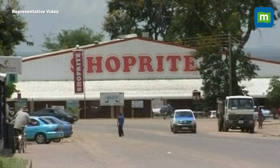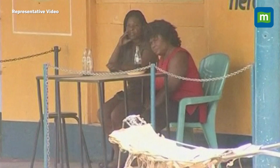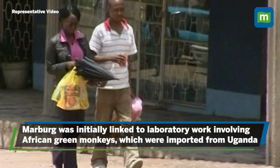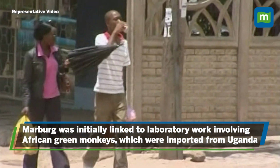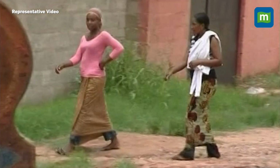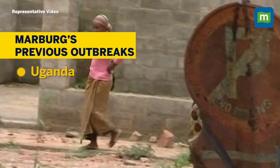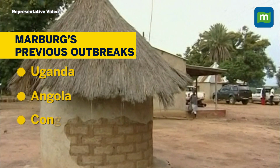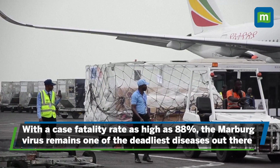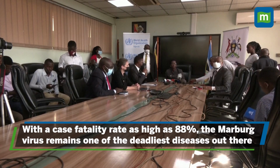So how did this disease originate? Let's understand that. This virus first appeared in 1967 with outbreaks in Germany, Yugoslavia, and Africa. It was initially linked to laboratory work involving African green monkeys, which were imported from Uganda. While the first cases were animal to human, the virus spreads through direct human-to-human contact after that. The virus has resurfaced several times over the years, with previous outbreaks in Uganda, Angola, and the Democratic Republic of Congo. In fact, the most recent outbreak in Rwanda has just been declared over. But now, Tanzania is facing a new challenge. And with a case fatality rate as high as 88%, the virus remains one of the deadliest diseases out there.